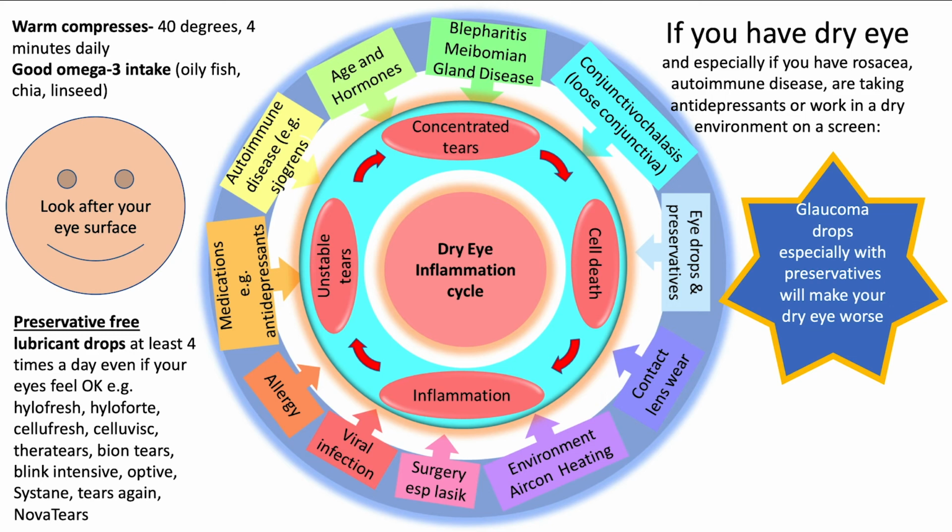So some things that you can do: look after your eye surface. The eye is part of the brain. You wouldn't just let your brain hang out and dry, and you wouldn't pour chemicals all over your brain. So don't do it with your eye. Try to be kind to your eye as much as possible. Remember that when your eye is dry, the nerves on the surface lose their sensitivity, so you don't always know that your eye is dry until it gets blurry. It's not always painful.